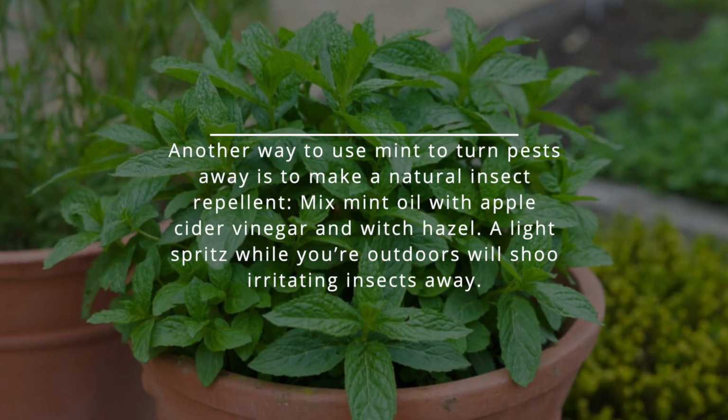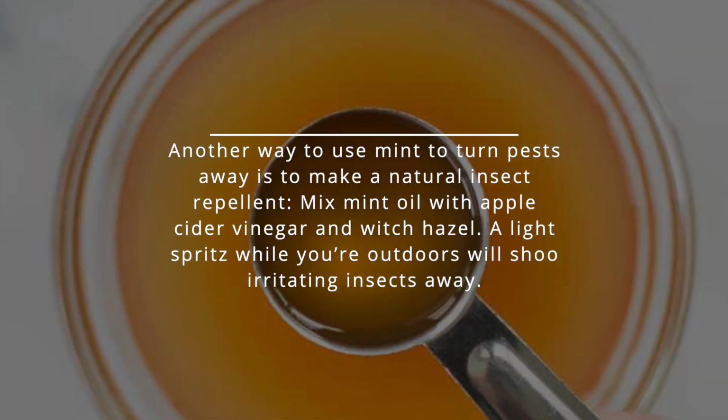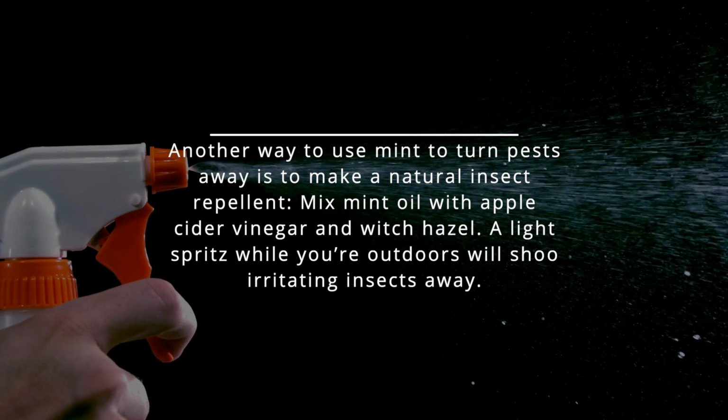Another way to use mint to turn pests away is to make a natural insect repellent. Mix mint oil with apple cider vinegar and witch hazel. A light spritz while you're outdoors will shoo irritating insects away. 9. Petunias.